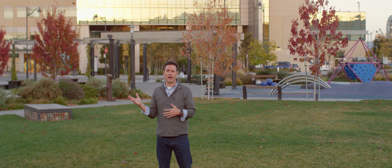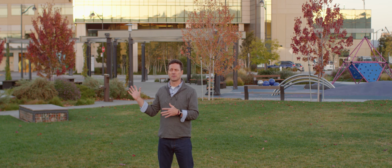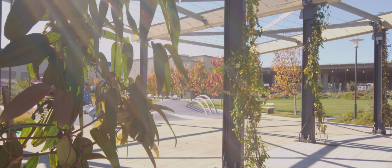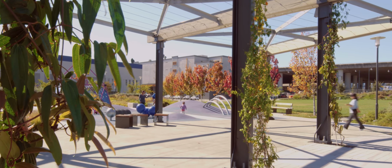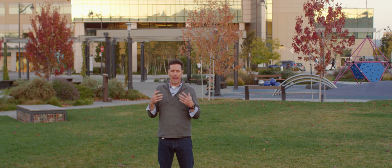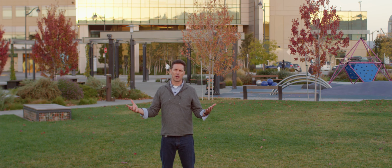What was important for the hospital was that this was an area of respite. There's the pediatric ward on this end of the hospital. A lot of families come and visit, and there's a big staff here. And there's really a need to get out of the stressful environment of the hospital sometimes and have a quiet, green place.